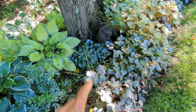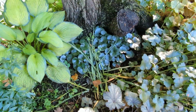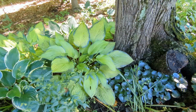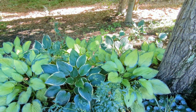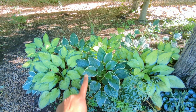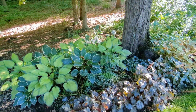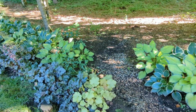At the base of this tree is a beautiful plant. It's more of a woodland plant, and it's called wild ginger. And then right near it, I'm very pleased with how this area came out. I just used two kinds of hosta, and you can see that I mixed and matched them. So you have the darker colored hosta with the lighter green colored hosta. And I just think that looks really pretty. And for whatever reason, the deer so far don't seem to nibble on the hosta in this area.